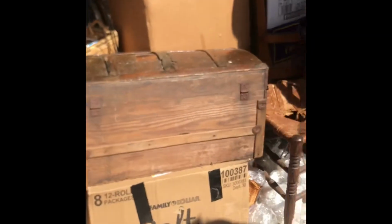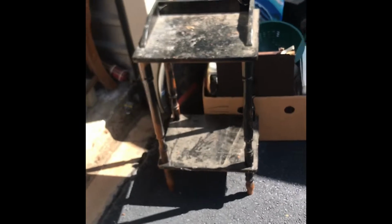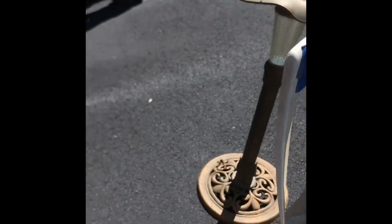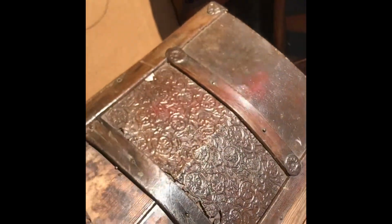All right, pulled a few things out. It's not looking so good so far. This table is all spray painted. It's all donations over there. This thing is plastic. But we're about to open this trunk. I don't have very high hopes anymore.